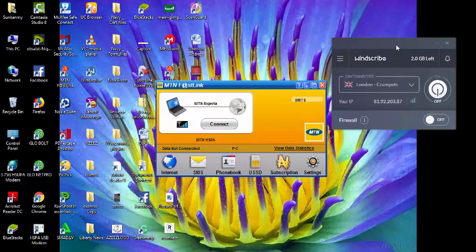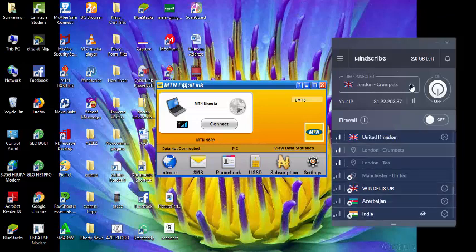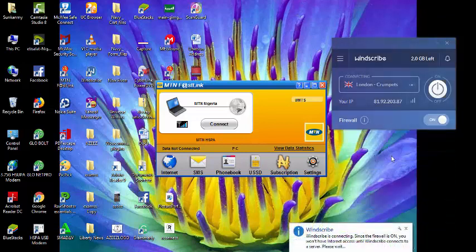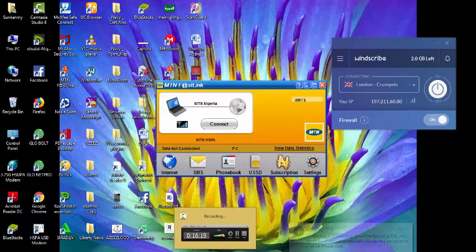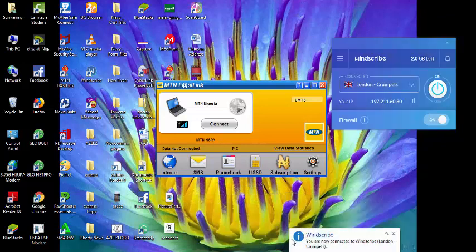This is the software. Then I choose United Kingdom. Under the United Kingdom is London Crumpets. So I choose this. Then you get it connected. When it's on, it will turn blue. Let's wait till it turns blue. As you can see now, our Windscribe is connected to London Crumpets.